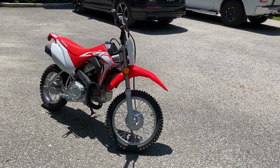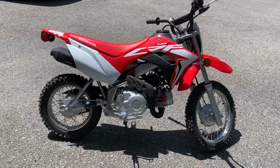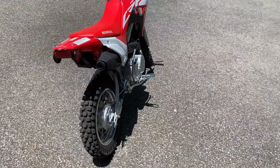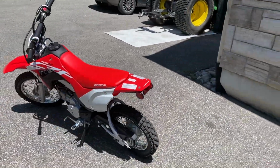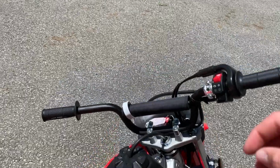What is up, guys? As you can see behind me, I'm at the cottage, and today we have a little bit of a surprise for you guys. We have just picked up our brand new 2020 Honda CRF110F pit bike. This thing is super sweet. Already I've ordered some parts to make this thing into a beauty pitter. Gonna start her up here for you guys.